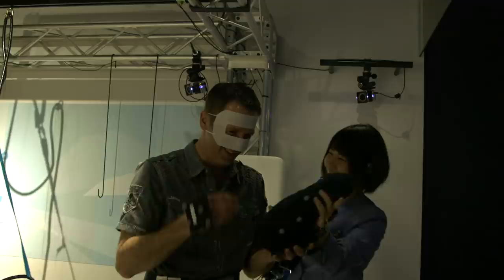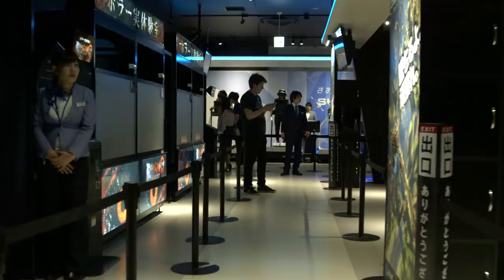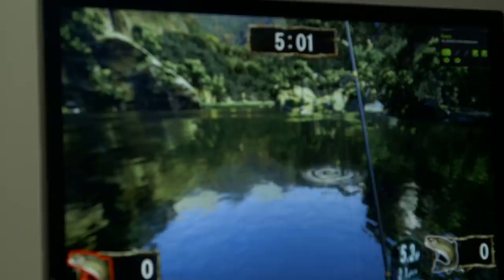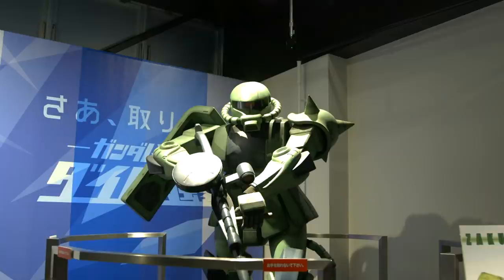VR arcades like these are touted as a way for us to experience the best that VR has to offer without shelling out for expensive and ever-changing kit or having to find space in our living rooms, something that's especially relevant here in tightly packed Tokyo. To really sell the feeling of immersion, each game has its own custom interactive rig. There's the VR fishing rod, bicycle, Segway, other self-balancing transportation scooters are available, fighter jet, skis, complete with chilled air fan, and, of course, the giant VR robot thumb.